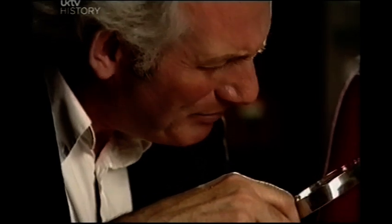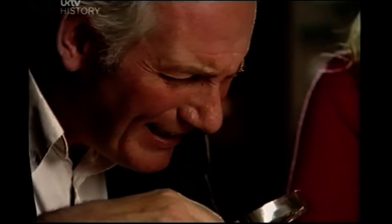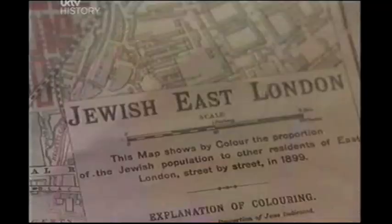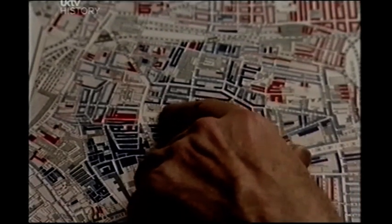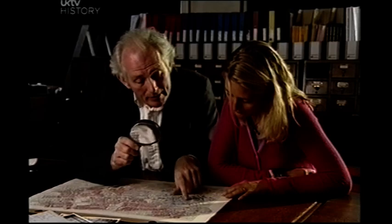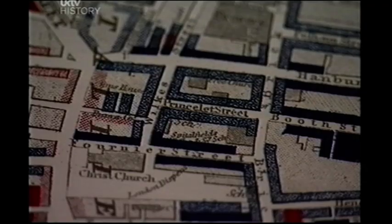So if you now go to the next census, 1891, we can see how your house is faring. And here we see, look, there it is, Princelet Street. And here we have Jacob Hyams, head of his family, tailor, so in the rag trade. And it even says where born, and he comes from Russia. If we look at this map, Jewish East London, around about 1900, and if you look, yes, at our little bit, Spitalfields, it's quite extraordinary. It's an island, really, of blue. If we look for our street, Princelet Street, there, you see, I think it's the second tone, isn't it? That's 75 to 95% Jewish.